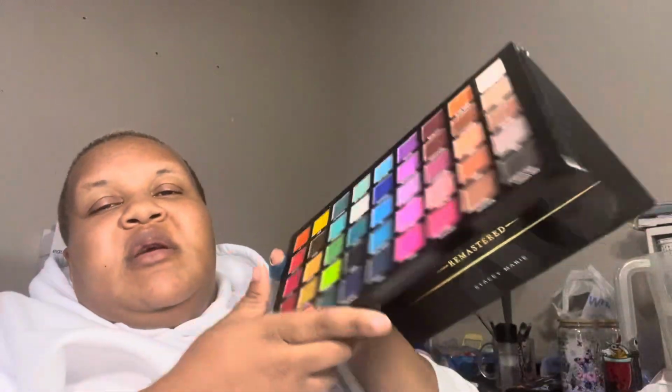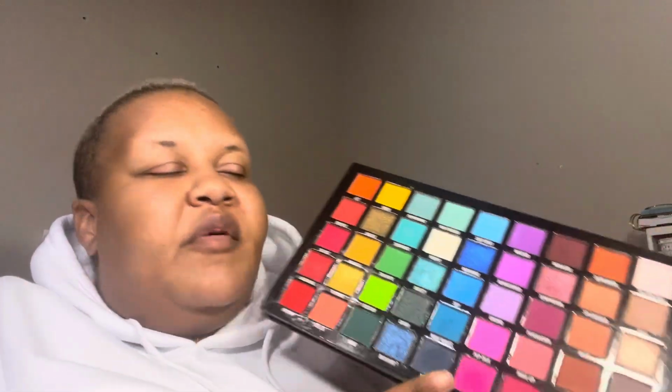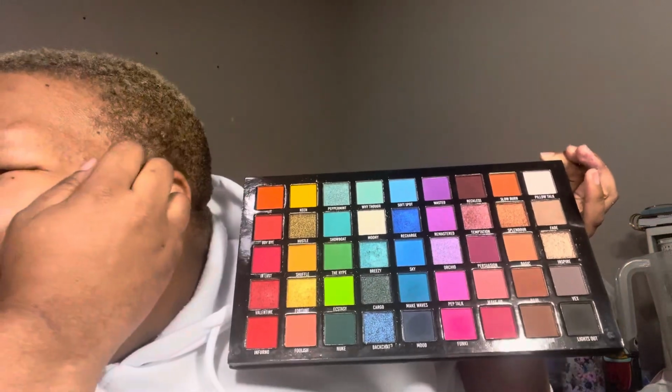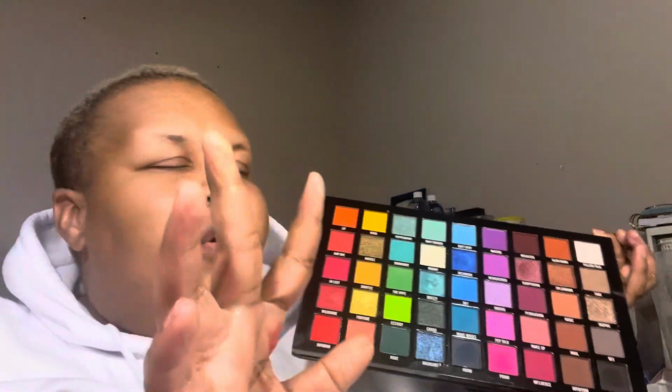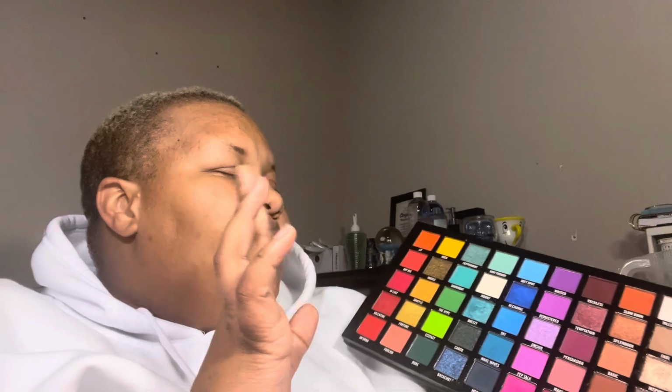So this one is the Carnival XL Remastered. I don't remember, I think it was the shade they changed or something. I forgot which one. They changed one of the shades to pink. So, yes, again, formula is beautiful. Like, it literally takes zero effort to blend these eyeshadows. The quality of these eyeshadows is quite nice.